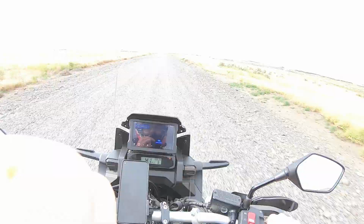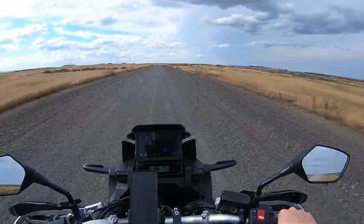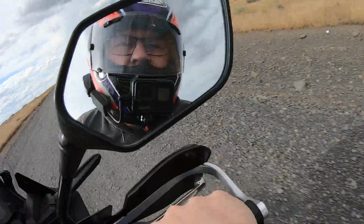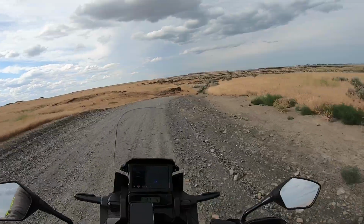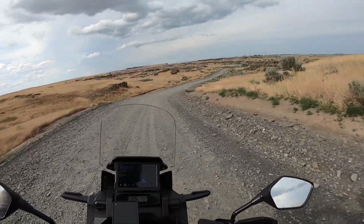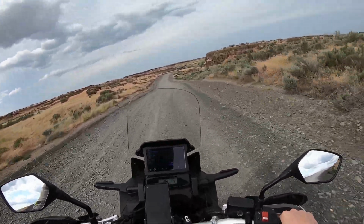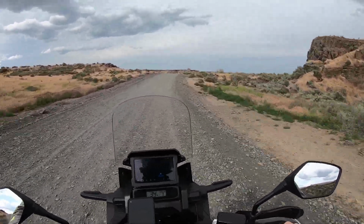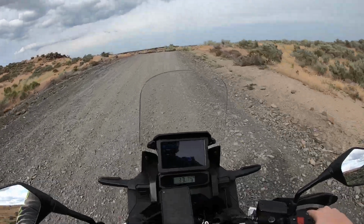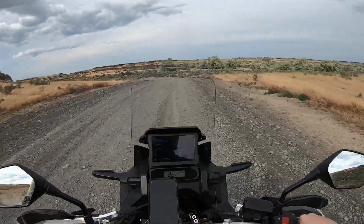Never checked for crap on my lens. Hope I didn't screw up the start of this thing. There we go. So I will note to the worried among you, just because I have traction control off does not mean that I don't have ABS. ABS is still very much active, and if you can brake hard enough to engage it, then it will help you stop.